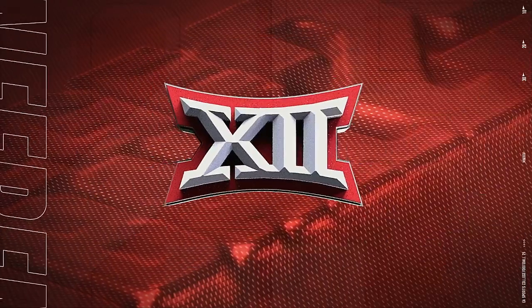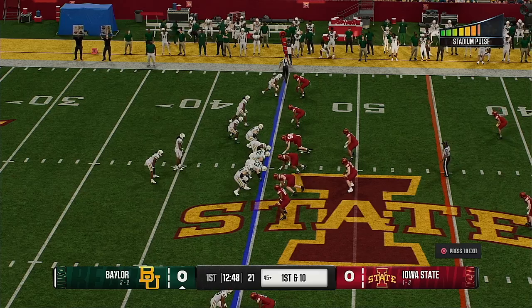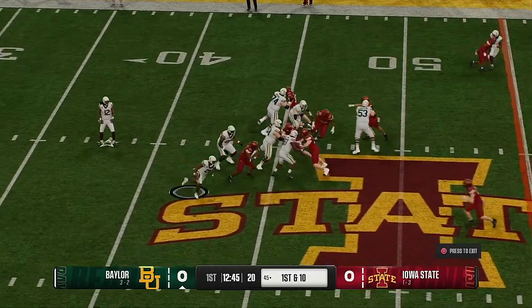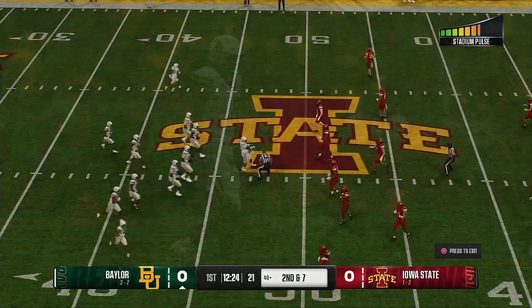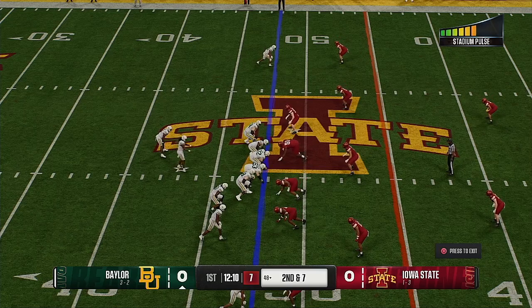So Baylor's offense will try to get something going with their first possession. On first down, here comes this offense. From the gun, leaves it on the inside with the back. One step wrap, two step squeeze. This junior knows how to get him on the ground. Got three on first down, at 2nd and 7.